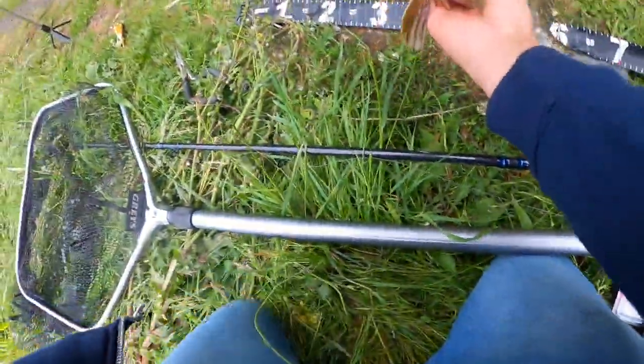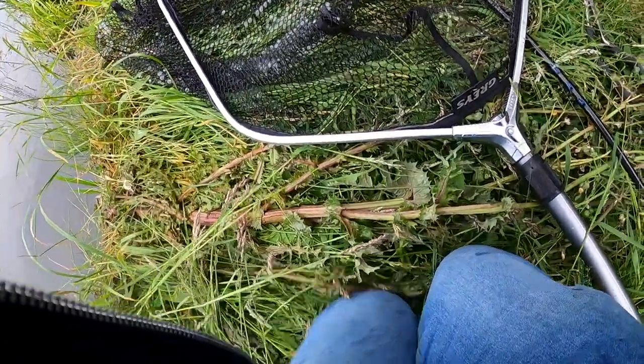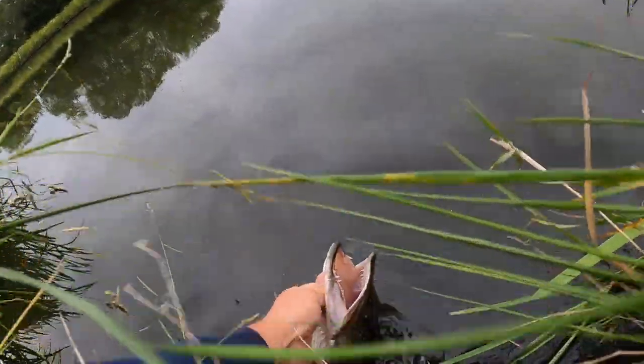So, oh, he wants to flip. Not a bad one. Get his head back. Try to get a nice release on him.